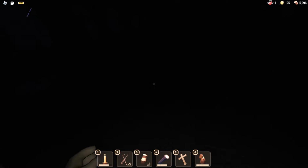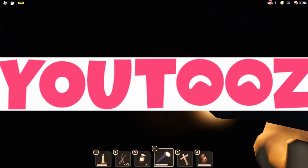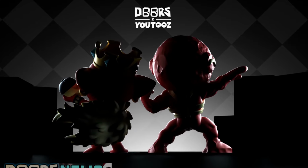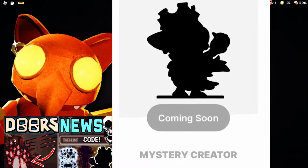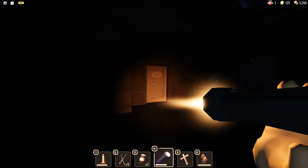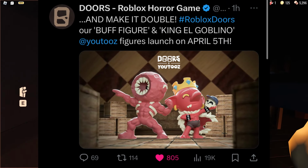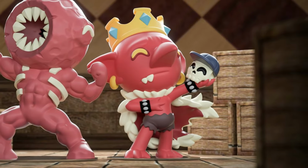And if you guys know, a couple days ago on Youtooz and also Doors, they gave a little sneak peek, if you will, for upcoming Youtooz. In my last news video, we definitely looked at the shadow and silhouette, knowing that we're gonna get an El Goblino figure. But today, Friday, the time of recording and uploading this, Doors has officially revealed both figures, also saying they're both gonna be launching on April 5th. Both figures are gonna be Bluff Figure and King El Goblino.